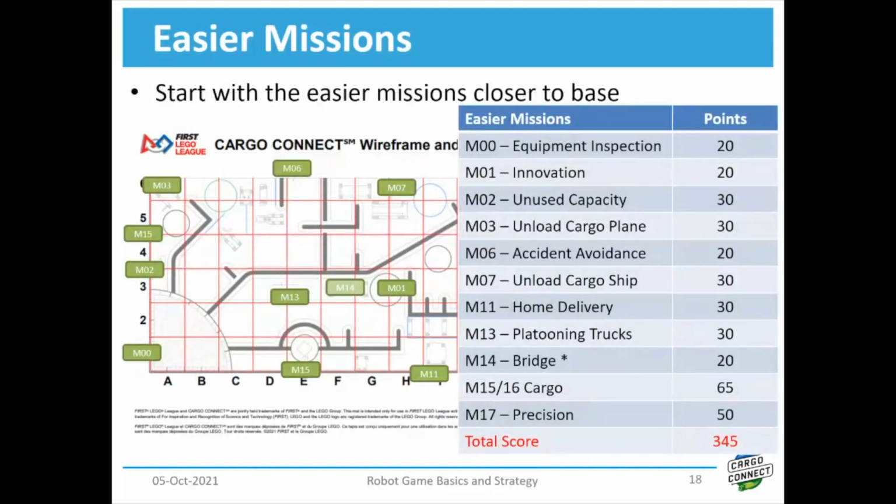So we're going to start with the easier missions closer to base, and these are them. As you know, those are the ones that I've chosen. You might choose different ones, and kudos, go ahead. I'm telling you that these ones, you should score 345. That's a reasonable thing to do.